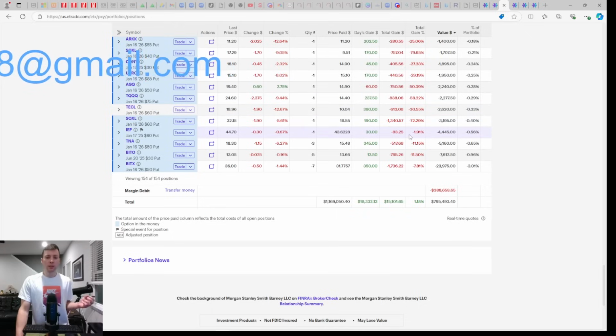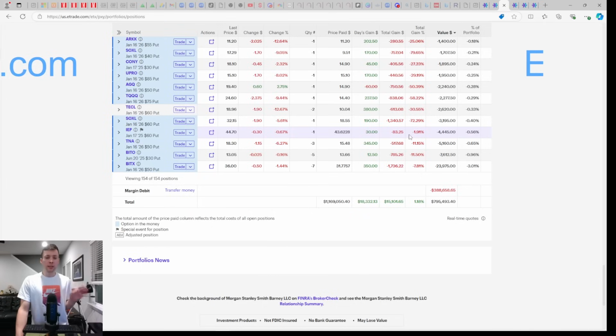Okay, selling options is the least risky way to play options. Everyone thinks selling options is risky. No, buying options is risky. Selling options is not risky. It's kind of like buying dividend funds.